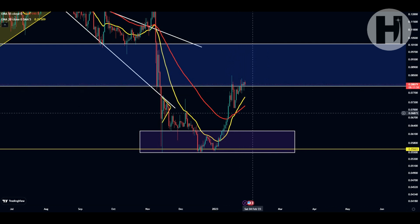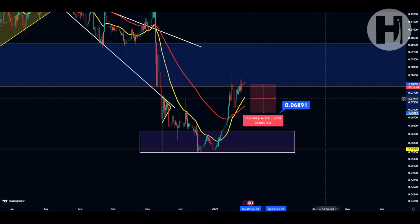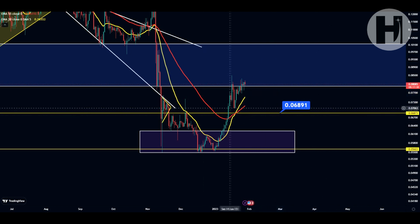Now, one level you could target is this one over here, this local high that we printed December 5th. This could be a good level for you to enter at 0.06891. So that's going to be a nice level for you to enter if you're looking to get into CRO. From where we are right now, that's a 15% pullback. You could also target this local low that we printed in January.